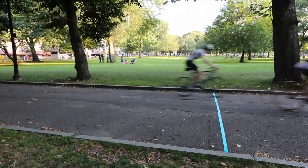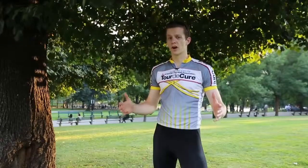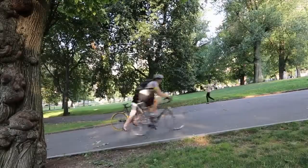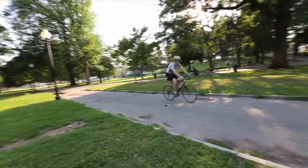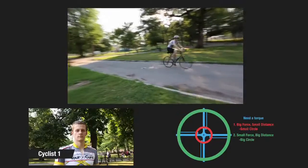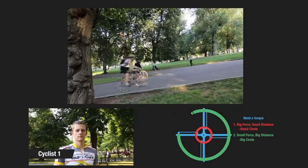And Cyclist 2 wins! As you can see, using the larger sprocket let me put a huge torque on the wheel, making the hill a piece of cake. But to get anywhere, I had to pedal my legs off. Just like moving the revolving door far from the pivot point, it's easier, but there is more distance involved.